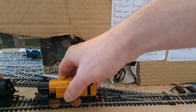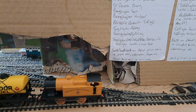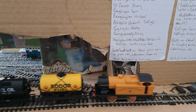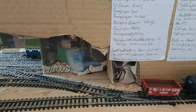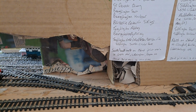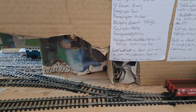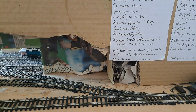Finally, we'll just marshal it into a train like that. Yeah, no issue whatsoever. Well, it's passed the points test, so I'm going to get it assembled into a train, and then we'll see it go around the railway, and maybe one or two other trains will go past as well.